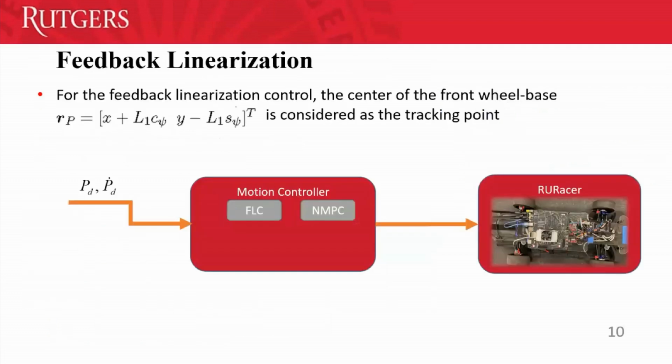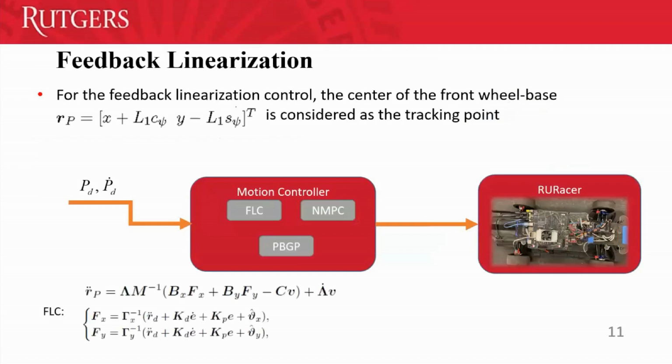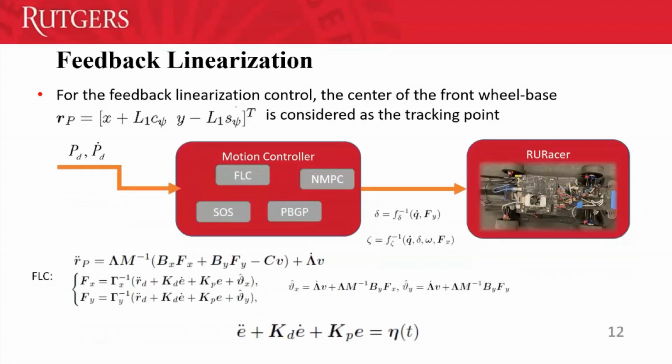So the controller part contains two main blocks. The first one is feedback linearization control, and the second part is nonlinear model predictive control. Feedback linearization control finds the longitude and lateral forces of the vehicle in real time by the trajectory error E and the derivative of the trajectory following error E dot, and the part Vx and Vy are the uncertainty parts, which they include the longitude and lateral forces.